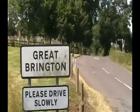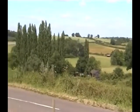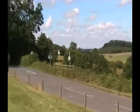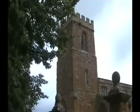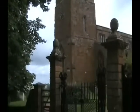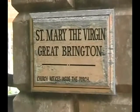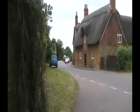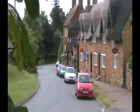The next village we come to is Great Brington, which is situated high on a hill overlooking some beautiful countryside. The Church of St Mary the Virgin is well worth a visit due to its connections with the Spencer family. The road through the village consists mainly of thatched cottages. The post office had worldwide media attention at the time of the Princess of Wales's death.